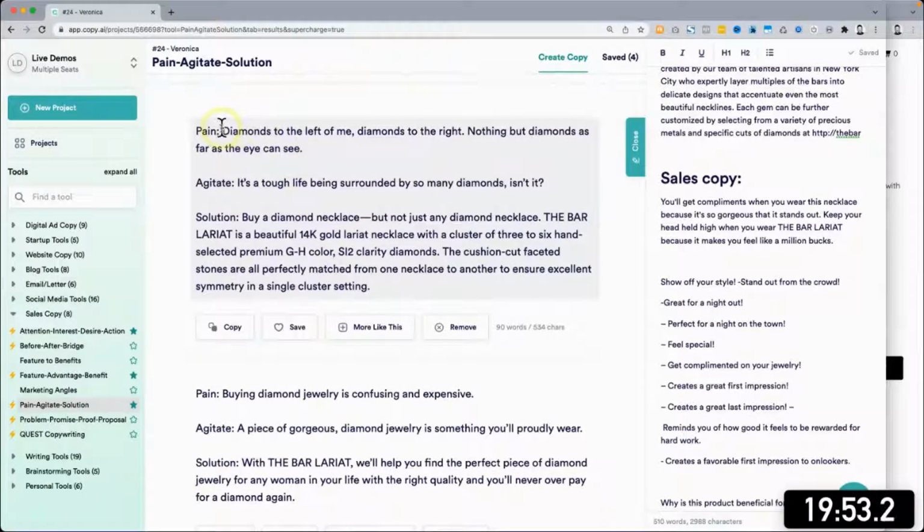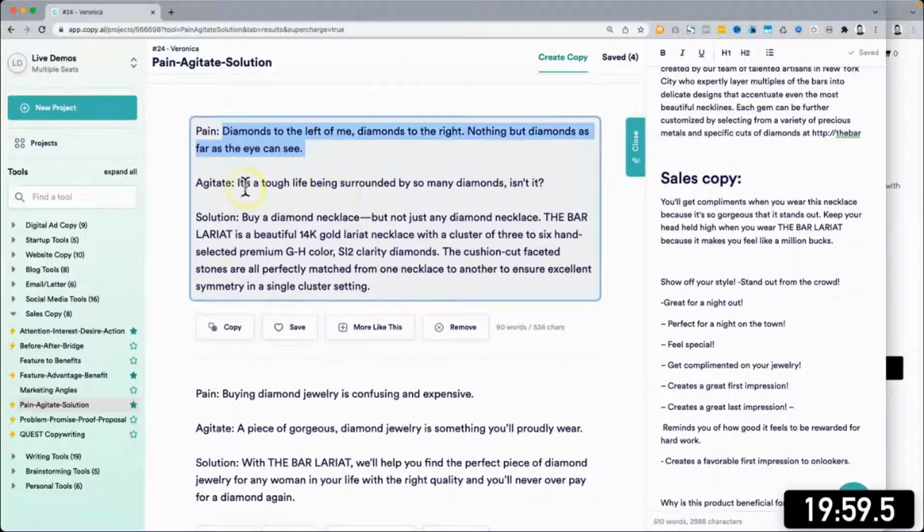What is this? It's coming up like a poem. Diamonds to the left of me, diamonds to the right. Nothing but diamonds as far as the eye can see. It's a tough life being surrounded by so many diamonds, isn't it?